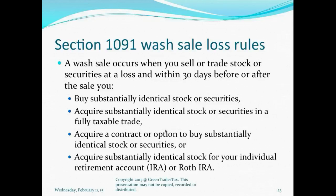Bottom line is this. If you trade Apple as an individual, you have an individual account and you trade Apple and you buy back Apple options within the 30 days, that's a wash sale because that's substantially identical. If you buy back Apple stock or Apple options in your IRA, it's a wash sale. If you buy it back in your spouse's account, in your joint account, every account connected to your individual account, including IRAs and Roth IRAs, that's the wash sale rule.